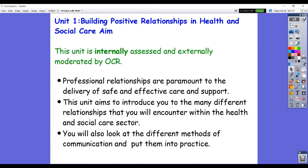So Unit 1, very briefly, everybody does Unit 1. You're going to have to do Unit 1, whichever course you choose, and it's about relationships. And that's a very modern theme in health and social care at the minute. In the health sector, in the social care sector, it's about the kind of relationships you have, the way to develop good and positive relationships so that the patient, the service user is at the centre of everything that you actually do. So you look at a variety of methods of communication, for example, British Sign Language, those sorts of things.